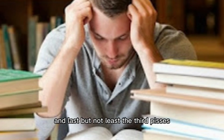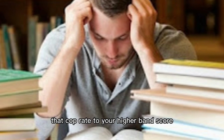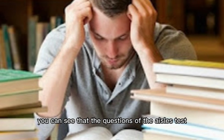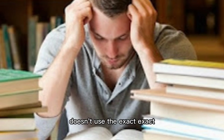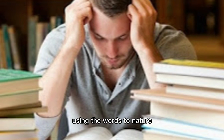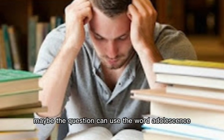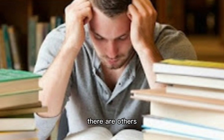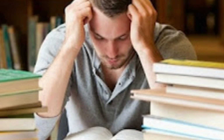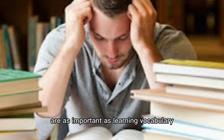And last but not least, the third piece that contributes to your higher band score is to find synonyms. Yes, find synonyms. If you've done an IELTS test several times before, you can see that the questions don't use the exact words of the answers in the reading passage. For example, if the passage uses the word teenager, the question may use the word adolescent. In other words, they paraphrase the question and the answers, which makes you confused. And if you don't know the similarity between those synonyms, then you will never get the question right. So learning synonyms is as important as learning new vocabulary.